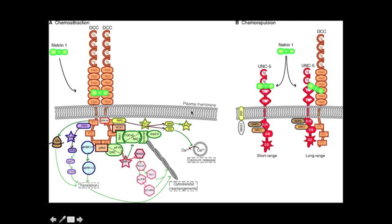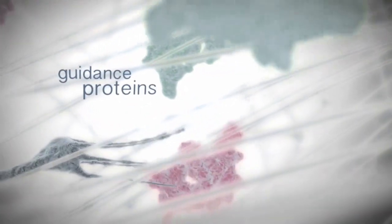Embedded on the outside of this plasma membrane are receptors. This is the DCC receptor, which stands for deleted in colorectal cancer receptor, and that's just named because we discovered this receptor during its involvement in a colon cancer event. What netrin does is it's secreted by other cells in the extracellular makeup around the neuron, and it guides the axon by binding to DCC, which sends a signal down into the cell which changes the cytoskeleton of the cell.